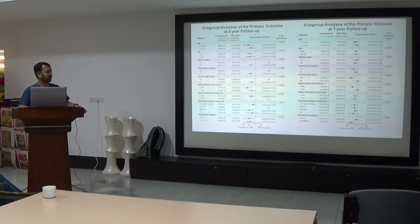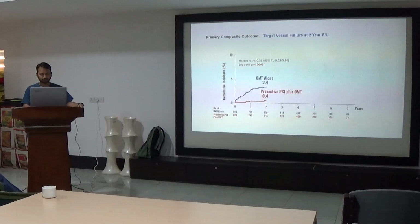Crude analysis of the subgroup analysis: this slide just shows the preventive PCI group is better than the OMT group according to hazard ratios, both at the end of 2-year follow-up and at the end of 7-year follow-up. Ideally, outcome was calculated at the end of 2-year follow-up, but they continued the study till 7 years of follow-up, and the same results continued.